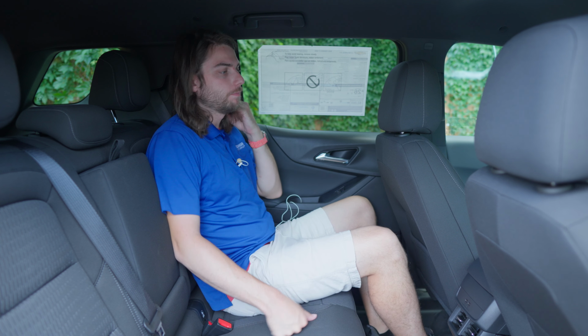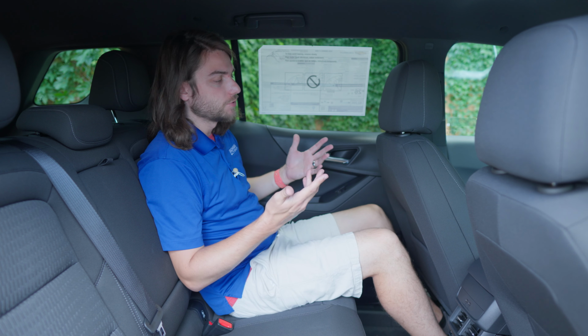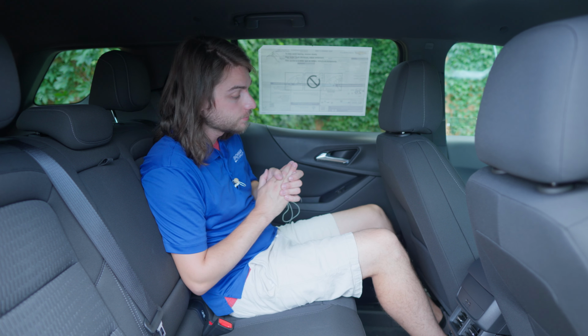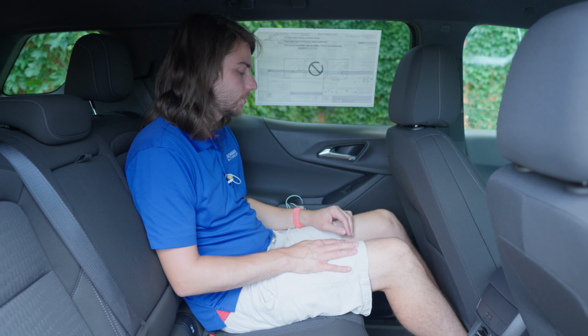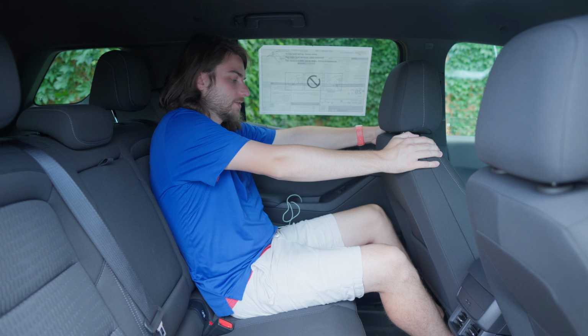Hopping here into the back seat of the Equinox. I had this seat pretty much all the way back, but this gives you a pretty good idea if you have a really tall driver, what your rear passenger legroom's gonna be like. And you can see I've got probably like 2-3 inches of rear legroom here. You can tuck your feet up underneath. If this seat were a good bit forward, you'd have a decent bit more legroom.